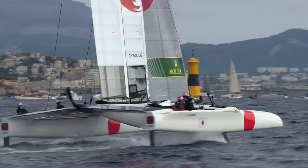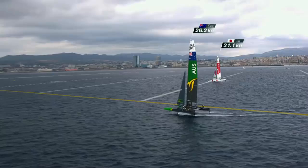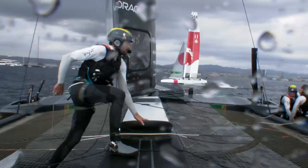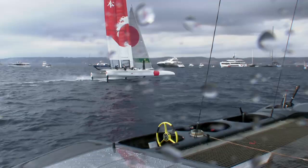Ticking off the laps and heading for the bottom gate, the chase is on. Slingsby building speed. Can Japan get the overlap and force Australia to move aside? Keep going hard here. We've got the inside, I think. Go hard. One whole season comes down to just millimetres.